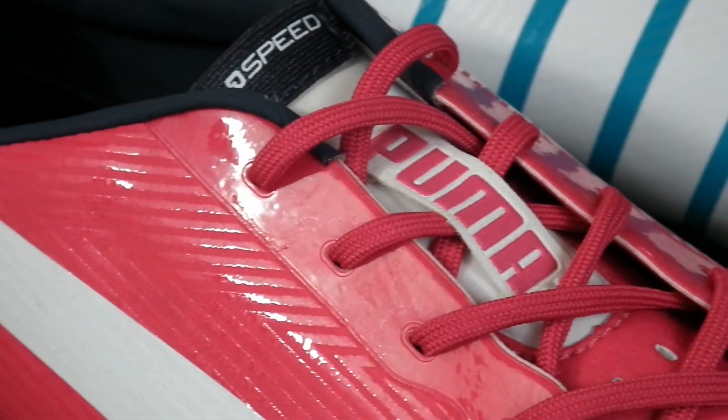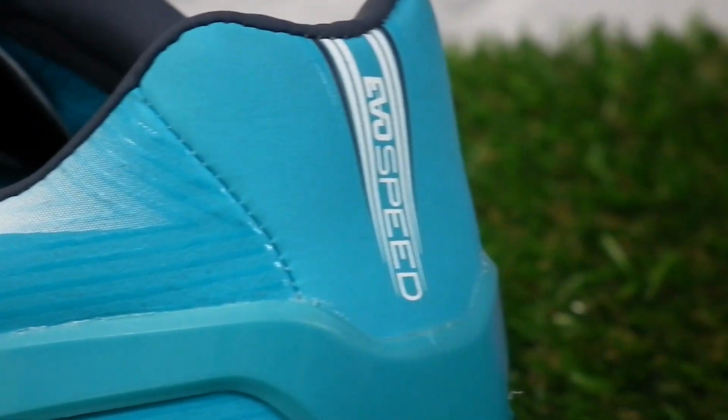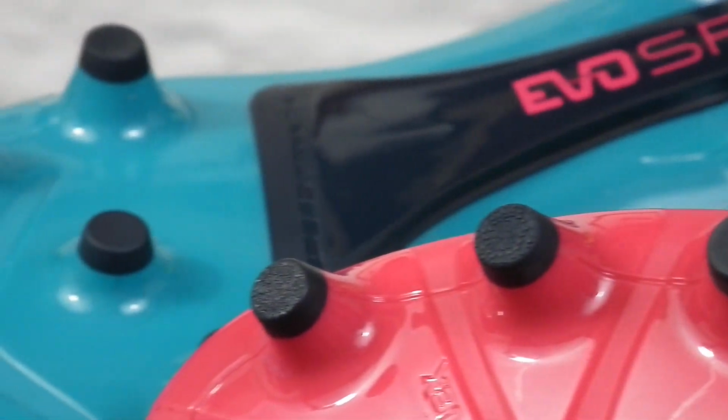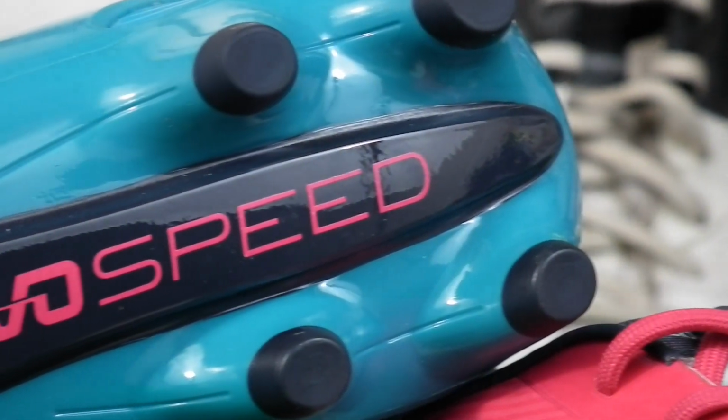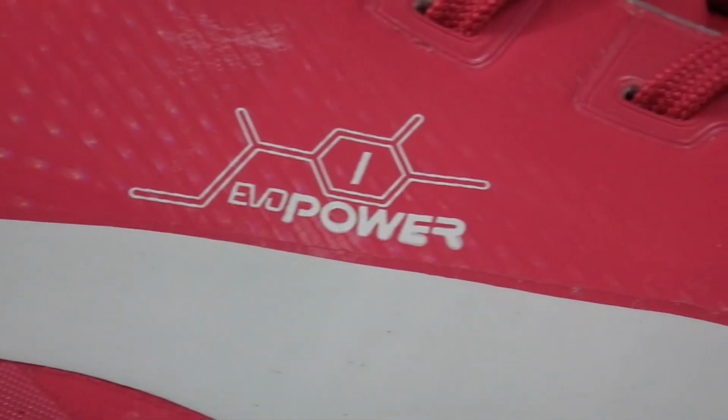Visually, we love the minor tweaks that have been made. The evoSPEED's entire upper is a sublimated star graphic that calls back to the Nature of Believing campaign. The fact that Puma have carried through on such a long-term campaign and continued it onto these boots for the World Cup really stands them apart to us, so kudos to the designers there. The evoPOWER has a holographic finish mirroring the one-way stretch of the Adapt-Lite upper, along with a really neat evoPOWER wordmark on the heel liner, which we're big fans of.